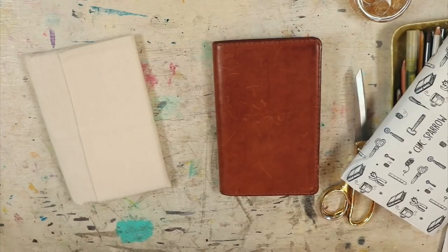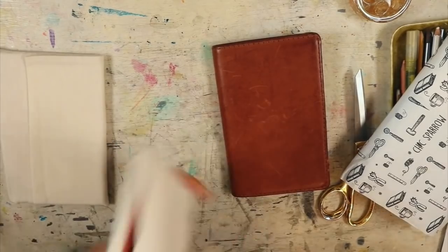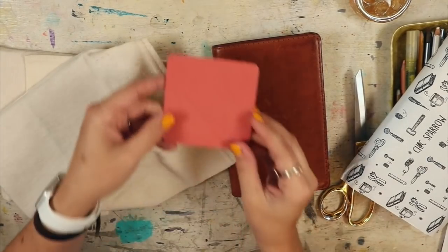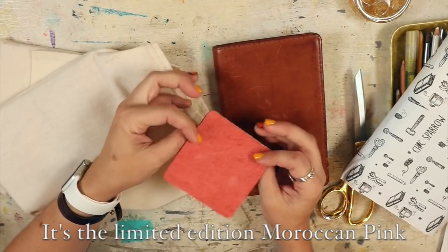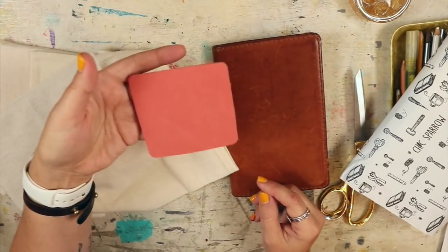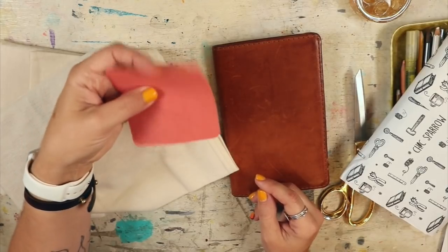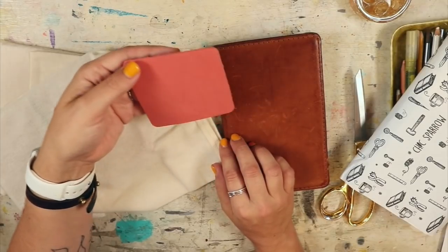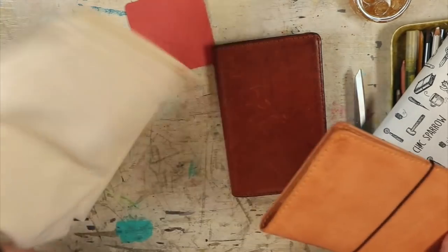Okay, which one is this? I kind of want to see. That one feels like it could be goat skin, so I'm going to wait on that one. This one feels like it could be chai. Ooh, this is a sample? What is this a sample of? I don't even remember what she said. It's pretty though. It's kind of like a pink. You know what it reminds me of? It reminds me of a little bit brighter version of the pink that I do on my pieces of art.